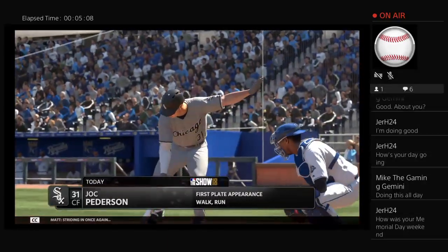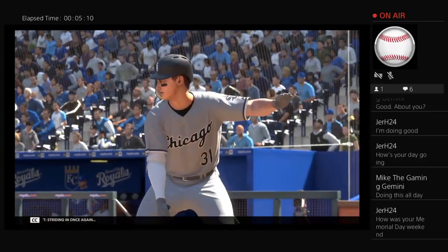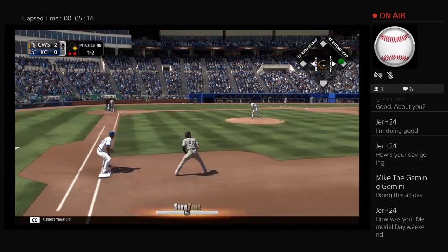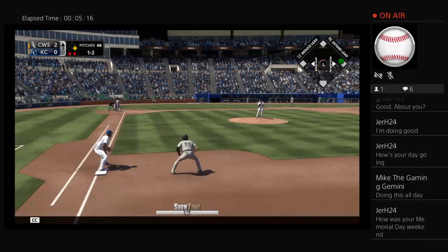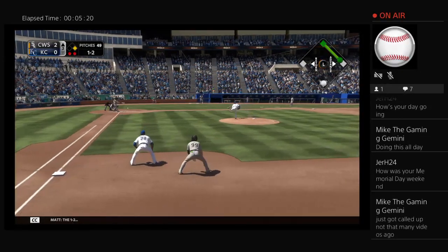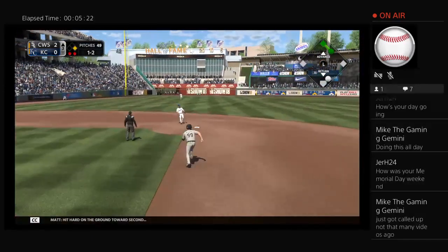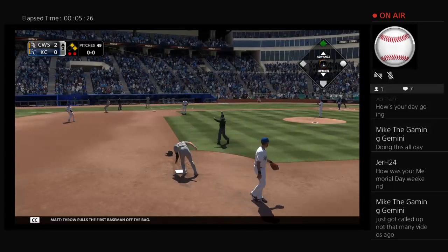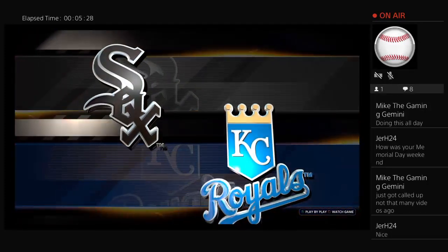Striding in once again, Jock Peterson. He drew a walk his first time up. The 1-2. Hit hard on the ground towards second. Merrifield picks it up. Throw pulls the first baseman off the bag.